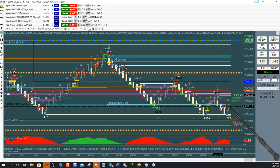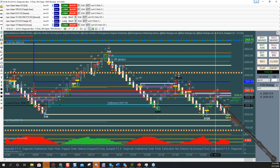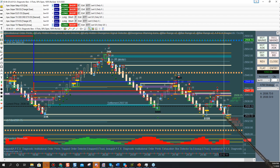Let's see, I got a diamond. That one actually got an ODD DRD, which it shouldn't have got. But it was an ETX, so it's valid. So it got an ETX, and it got a filter trend. That was that short trade that we won right there.